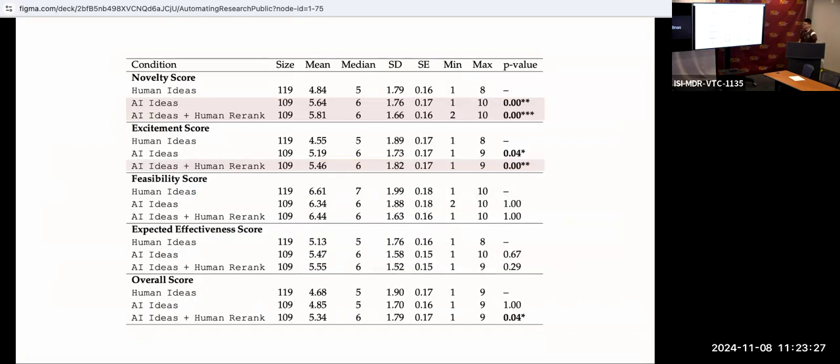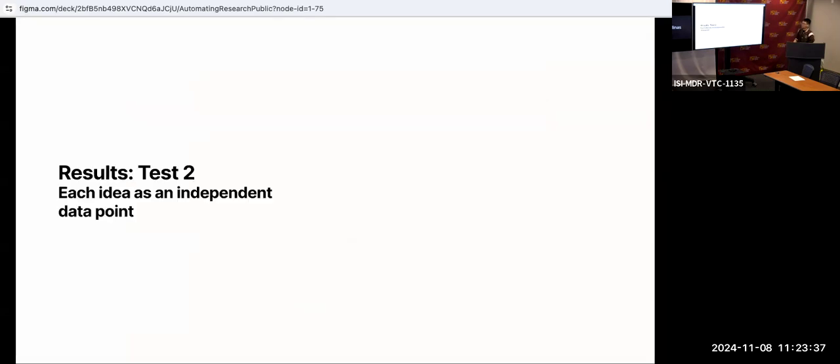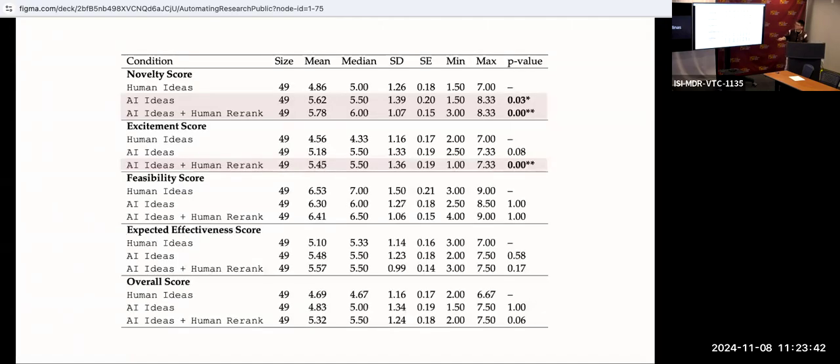There's some concern about this test in the sense that we're treating each review as a data point, but we're actually sampling multiple reviews for each idea. So maybe a better way of doing it is, what if we treat each idea as an independent data point? And that just means there will be only 49 data points for each condition, because there are only 49 ideas from each condition, where we actually aggregate all the review scores for each idea and treat that as one independent data point. If we do that test and we still run the 2-tailed t-test, you realize the 3 rows still have p-values smaller than 0.05, so they still hold when we account for this confounder.